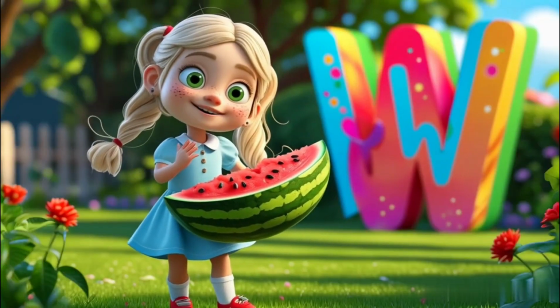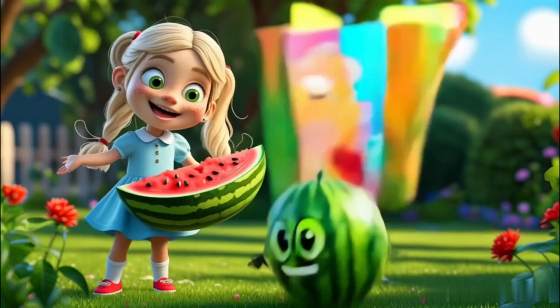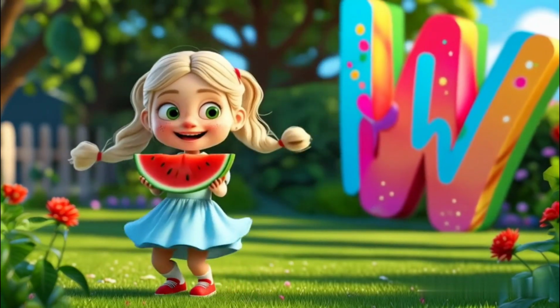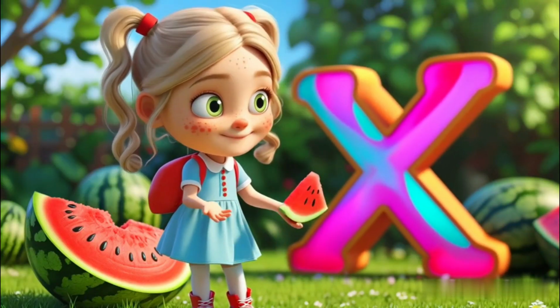W is for watermelon, big and round, red inside with seeds all around. X is for Echua, in China it grows, like watermelon, everyone knows.